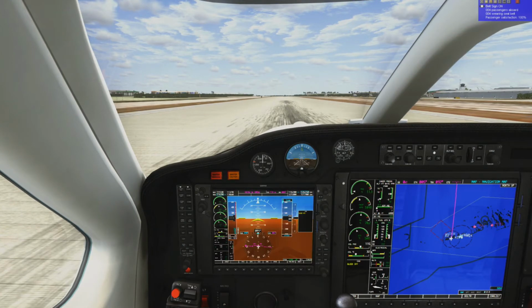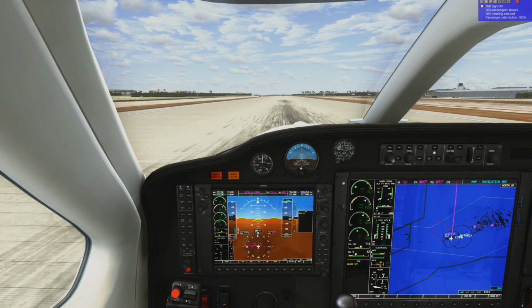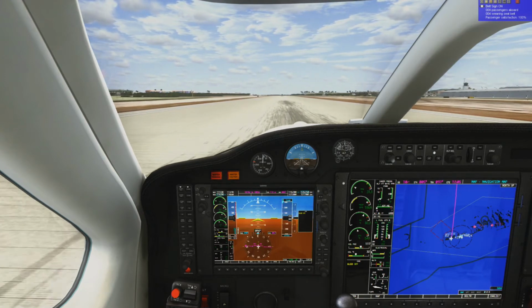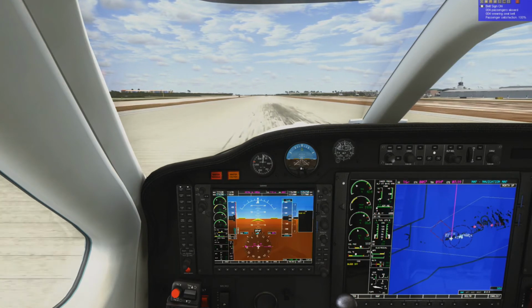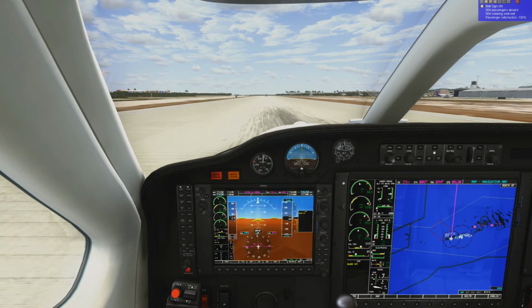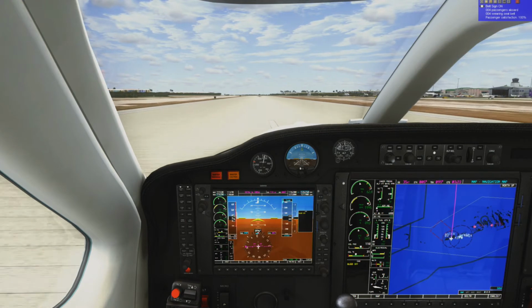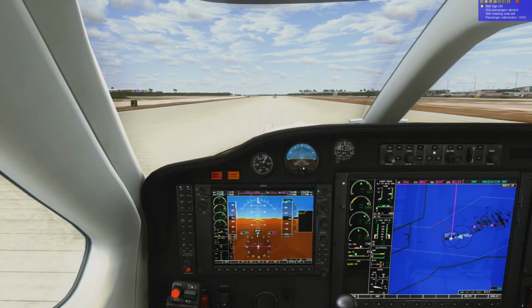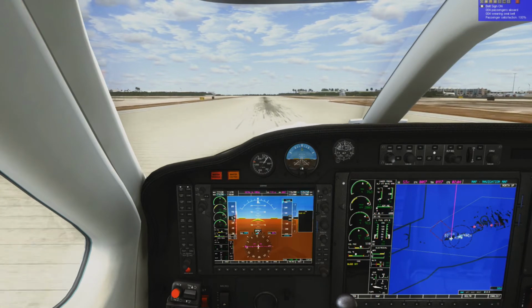West Tower, Delta 1224 is 24 miles west, inbound visual, runway 9R approach. Delta 1224, Tower, fly straight in, runway 9R, altimeter 2992. Straight in runway 9R, Delta. West Tower, Southwest 2138 is 10 miles west inbound visual runway 9R approach. Southwest 2138, Tower, fly straight in, runway 9R, altimeter 2992. Straight in runway 9R, Southwest 2138.